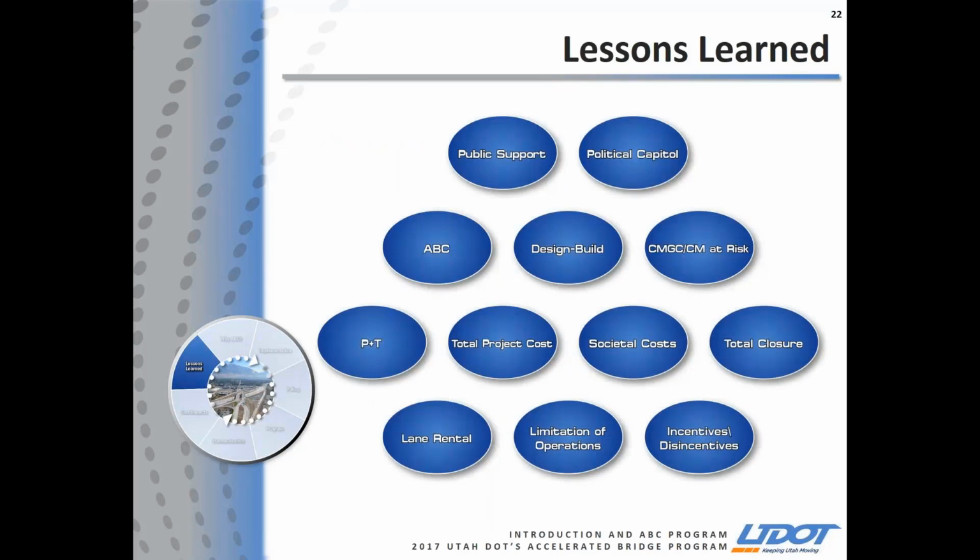So here's a bunch of circles: public support, political capital, design build, lane rental, etc. With the ABC goals in mind, we also evaluate within those procurement methods I talked about earlier what best fits your project. Do you use CMGC to limit risk by having a contractor on board early? Or do you use design build and apply limitations of operations, incentives, and disincentives to promote contractor innovations to meet the goal? There's so many ways to set up your project.